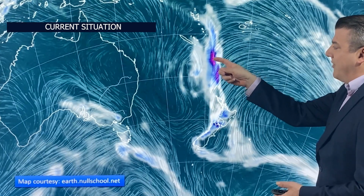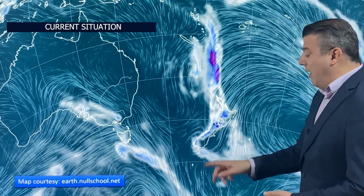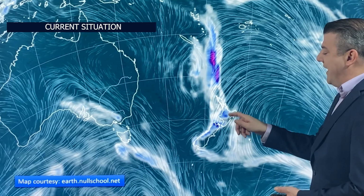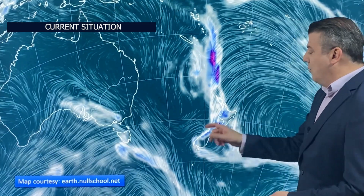So the heaviest rain in the bright colours here, which you'll also notice somewhat showing up around that top of the South Island area. That's the reason why we've still got more heavy rain as it continues to feed straight in there. We're also seeing heavier rainfall totals around King Country, Central Plateau and out towards Taranaki.